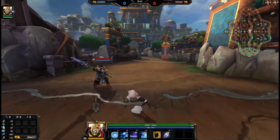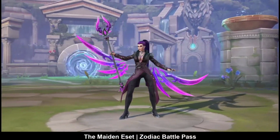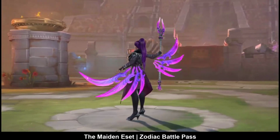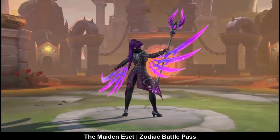Now you just got to buff Janus. Well, four of them, because the battle pass looks great. Look at those wings along this theme, and each of them corresponds to a different zodiac sign. I love that. This model looks great. I love the purple neon hot pinks on the wings. That material. Let's go ahead and take a listen to the voice pack for the Maiden Eset.